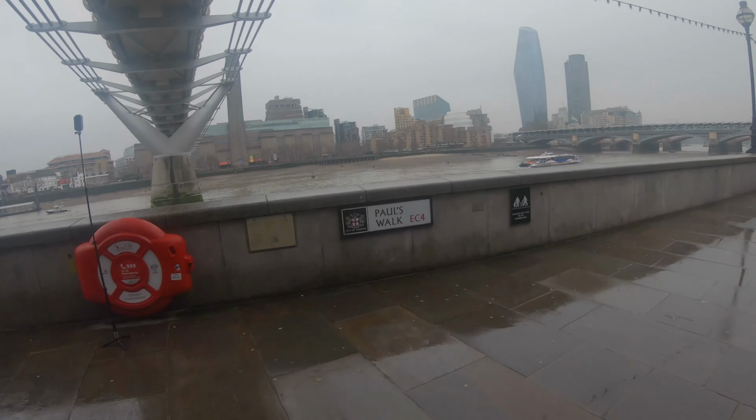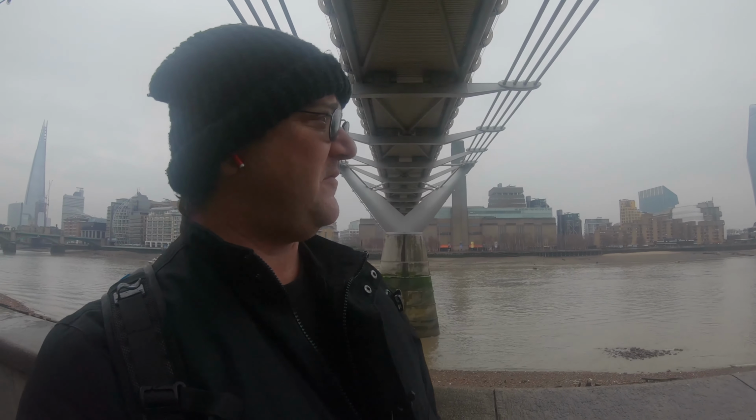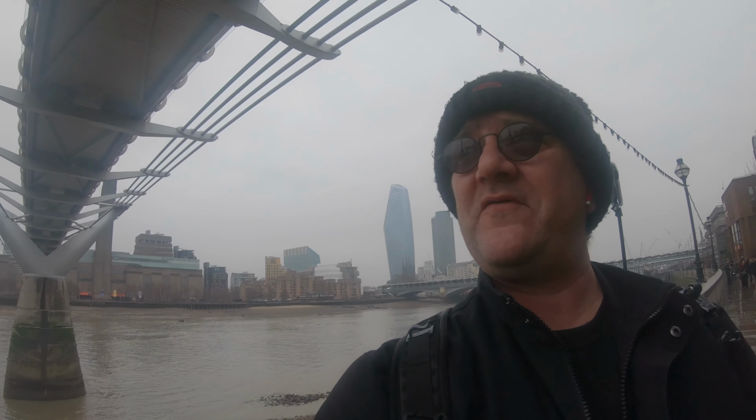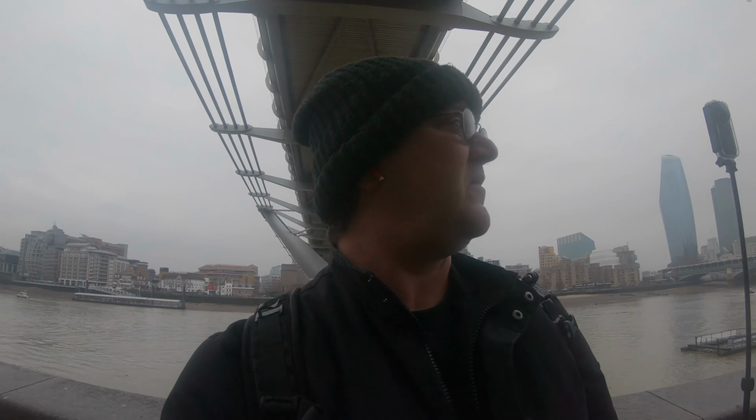Okay guys, we're at the first waypoint of this walk, and it's, I don't know if you can see it there, St. Paul's Walk, and we're heading down towards London Bridge and Tower Bridge. So today's theme is Fire of London, so we come to the Thames, because in Fire of London days, I think the Thames was used pretty much. So that's a good place for us to start. The next stop's going to be London Bridge.